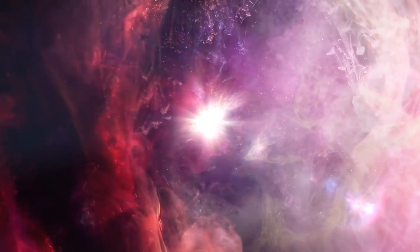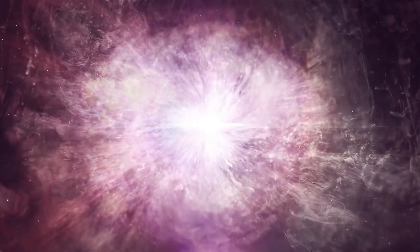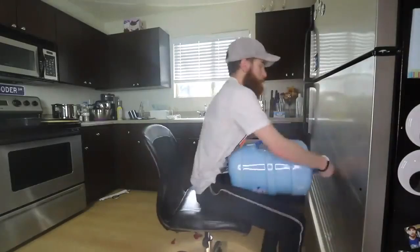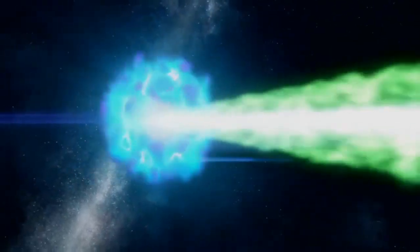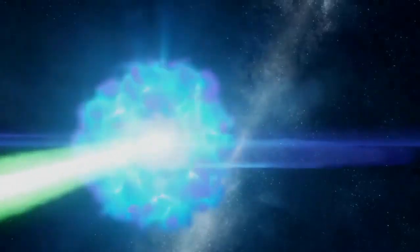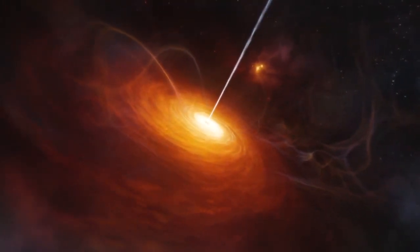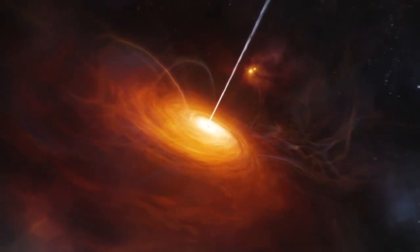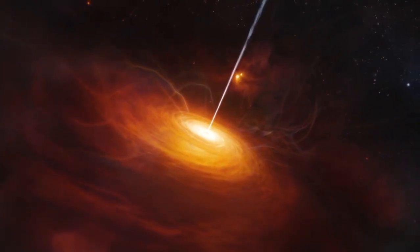Supernovae are explosions that occur when massive stars run out of fuel and collapse in on themselves. They can briefly outshine entire galaxies and are some of the most energetic events in the universe. Gamma-ray bursts are another incredibly energetic event that occur when massive stars explode in a supernova. They release massive amounts of energy in the form of gamma rays and are some of the most powerful events in the universe. Quasars are some of the brightest and most distant objects in the universe. They are powered by supermassive black holes at the centers of galaxies and can outshine entire galaxies.